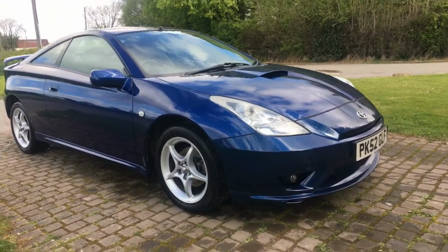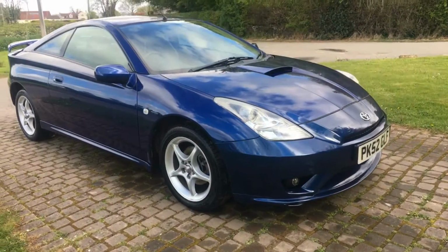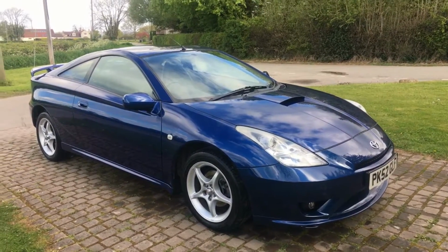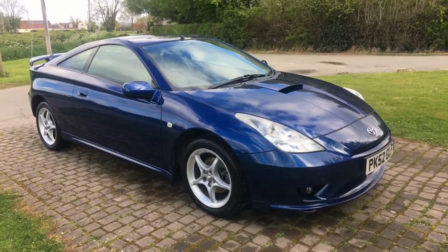And I think it's got the lower front air dam on it, but I'm not an expert on these, so you may need to work out which pack this has. I'm not an expert on them. It came in on part exchange. A wonderful, wonderful car.